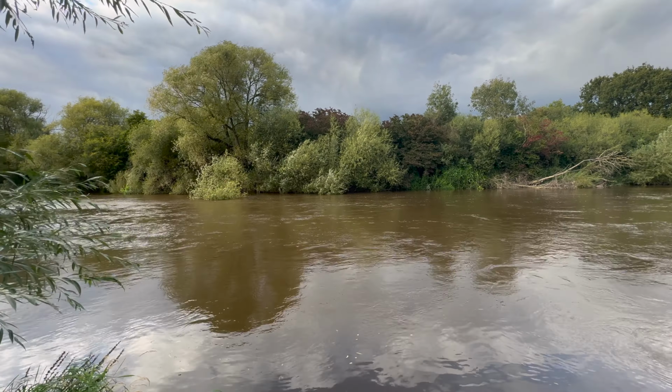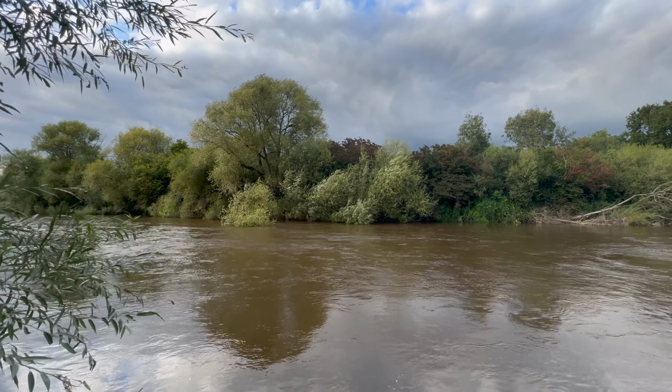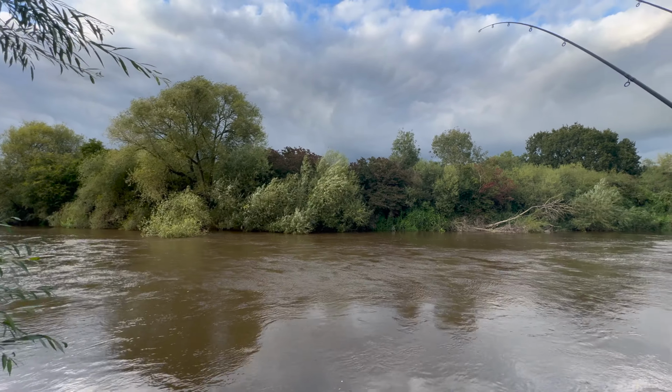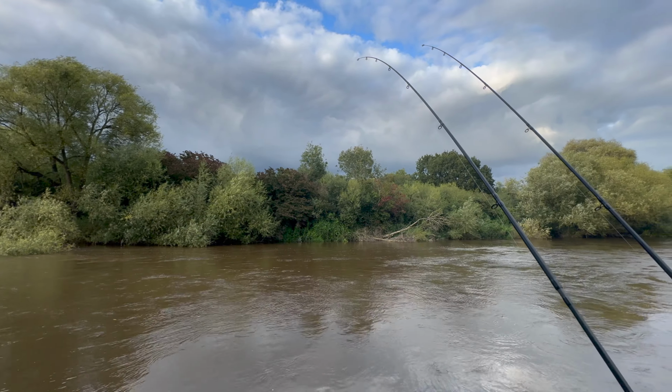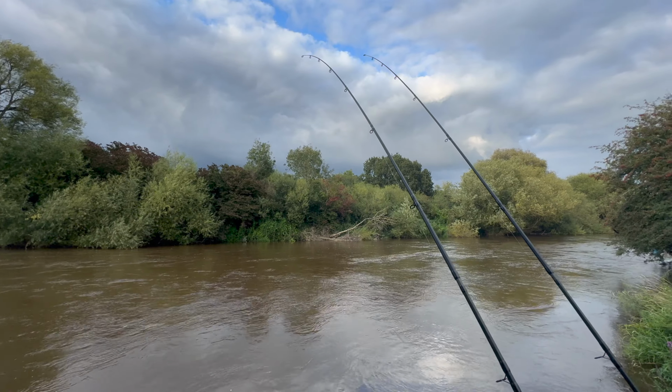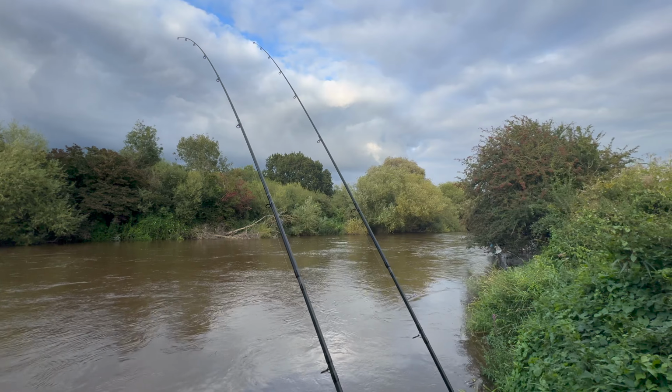Severn is still pushing through. The gauge is still ticking up. Just keep an eye on that. It's not rising by much though. Wonderful to be back on the banks of the Severn.